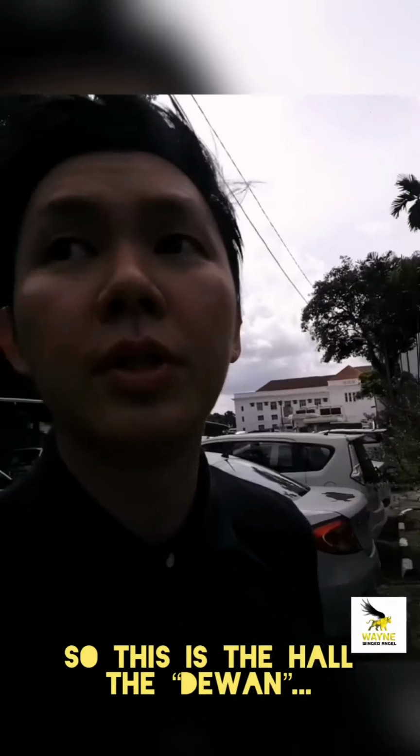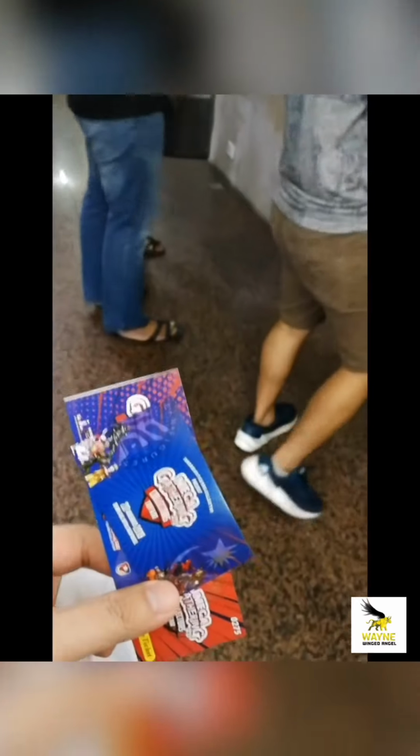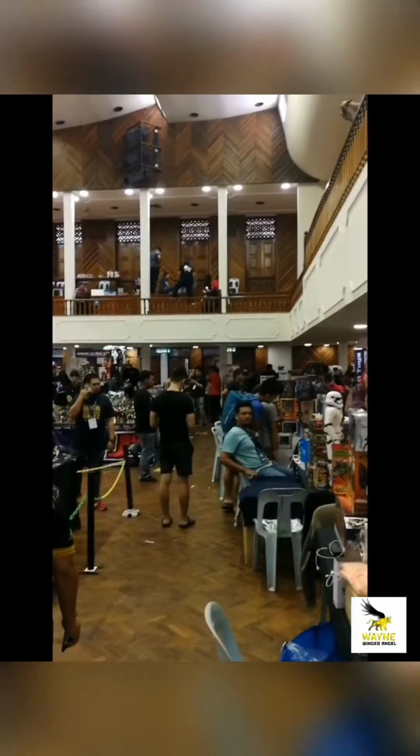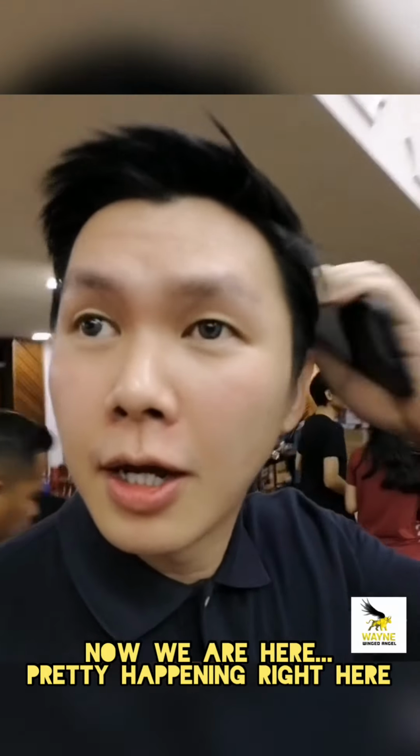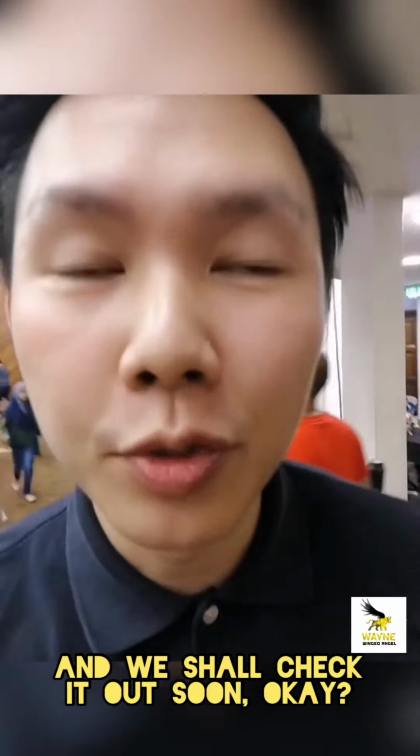Let's go. So this is the hall, the day one. I think it's built before I was born. Take a look. Yeah, can't wait to go inside. Now we are here, it's really happening right here, and a lot of people. I saw a lot of collections from different collectors, and we shall check it out soon, okay? Give me some time.